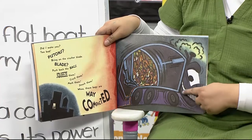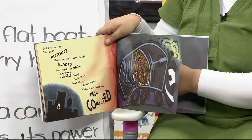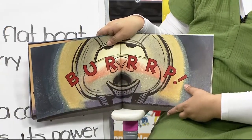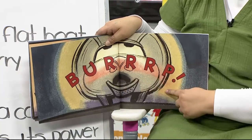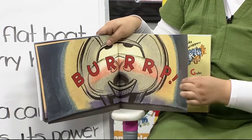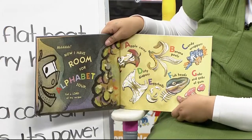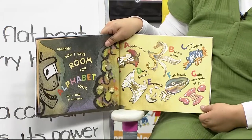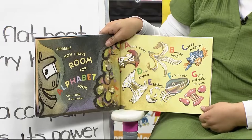Now our truck is very happy. He was full. Now that things have been made smaller, he loves it. He loves it so much, he lets out something kind of rude. Are you ready? Burp. Look at that burp. He really loves to eat trash. Now I have room for alphabet soup. Ooh, yummy, I love alphabet soup. I can't wait to eat it. Get a load of my recipe.